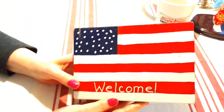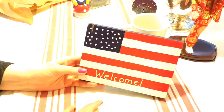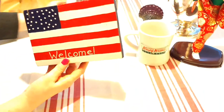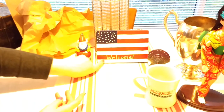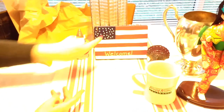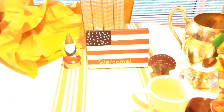And what's this? Oh, this is cute. This was $1.50. This looks like somebody made it. And I just think it's really, really sweet. Look at it being cute here with these guys. It's like the weird lettering, and yes, I like it. It's cute.